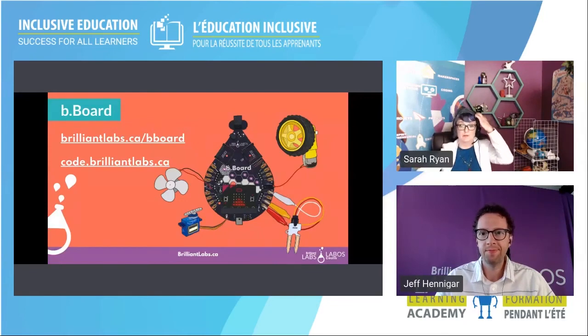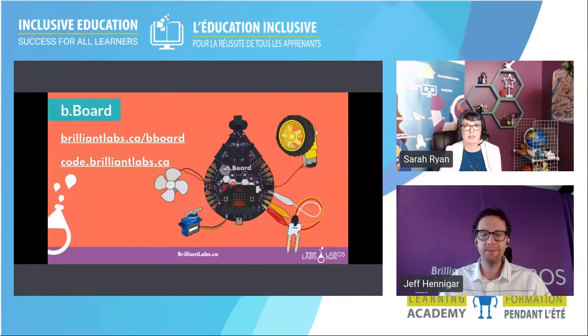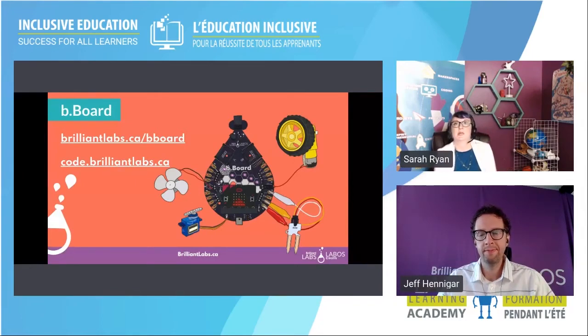Okay, so now we're going to talk a little bit about the Brilliant Labs B-board, which is what we like to call the superhero cape for the micro:bit. It's something that we have been designing for the past 4 years. We've had a couple of versions come out, and they're designed to essentially take the micro:bit beyond what we are doing with just the regular micro:bit. It has an open source IDE, a web-based platform that's specifically developed to work with the components that we have with the B-board.